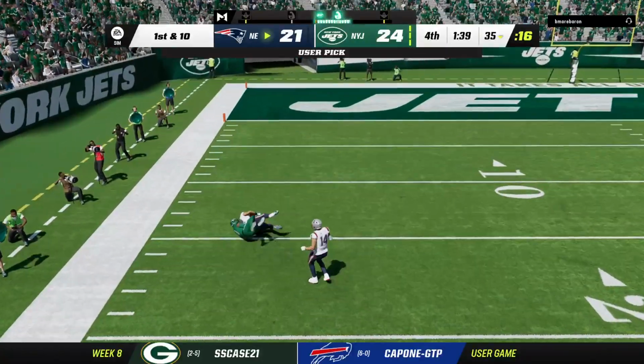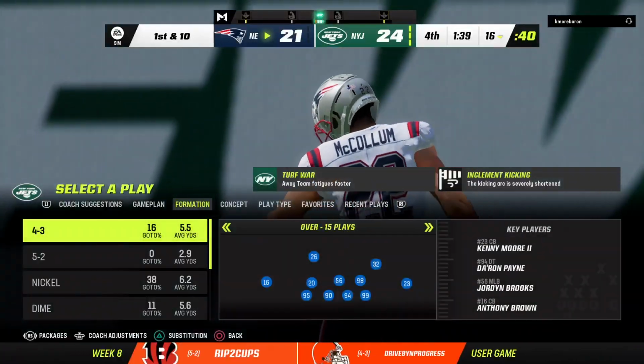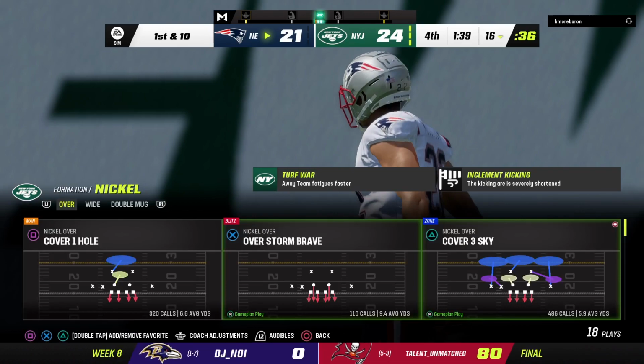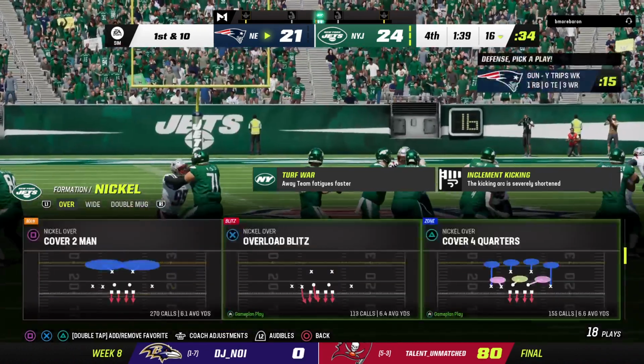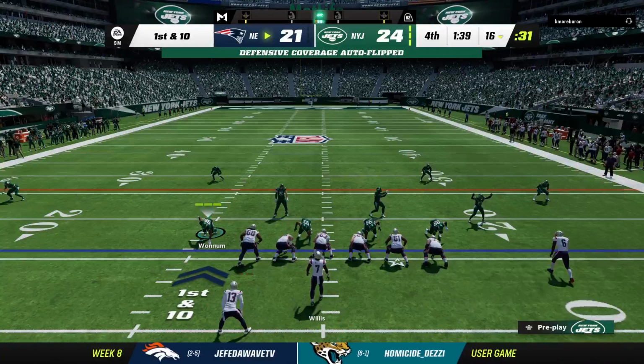They get the turnover they needed. It's intercepted, and he stood in the way at their own 16-yard line. How the tables have turned now. They were trying to salt this one away, but that interception, potentially a game changer.